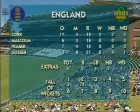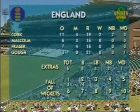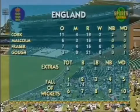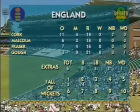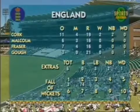That's how the 4 bowlers used have gone. You can see there at the bottom the problem that Gough caused, but in the end it brought England a wicket because Cork, most overs, and all the wickets so far, 2 of them, and he's been the pick.